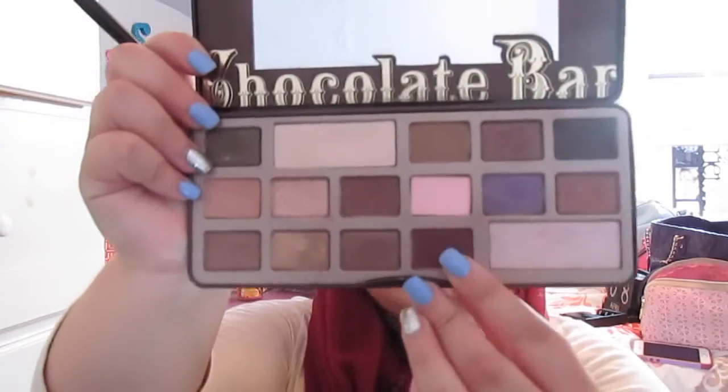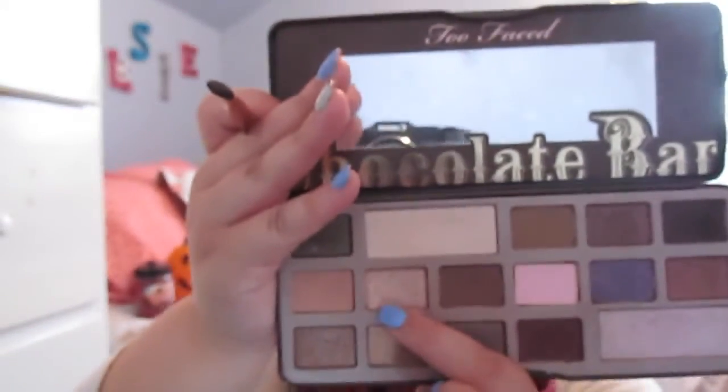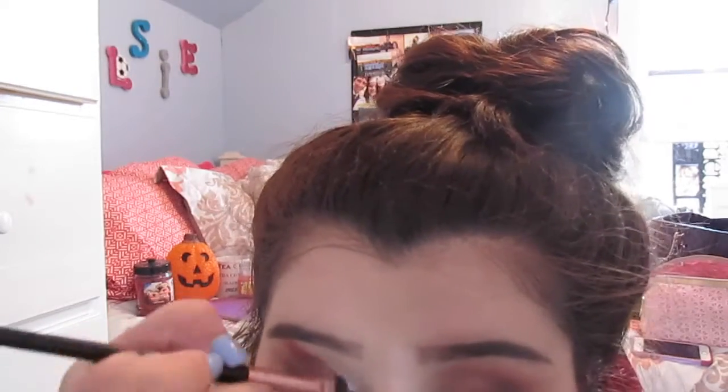Okay, so next, obviously, I'm taking my absolute favorite shade from this palette, and I'll be taking this color right here, and I will be putting that also into the outer crease, but I will be making sure that it doesn't go up too far, so I really don't look like I have been punched. I'll be applying this color right here, and I will be applying that in the inner part of the lid. I won't be going too far into the lid with this color because I do not want to cover up any of the darkness that comes in the outer V.